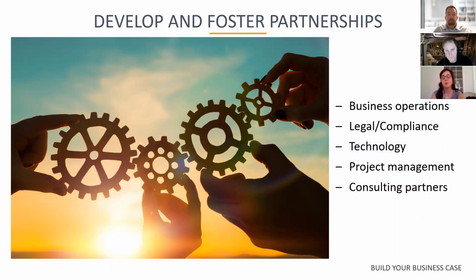Legal is a key partner in the program, and you need their support in order to achieve success. They give your program teeth. They help emphasize where the risks are to the organization and understand what the impact will be if your organization is not in compliance with various laws and regulations.